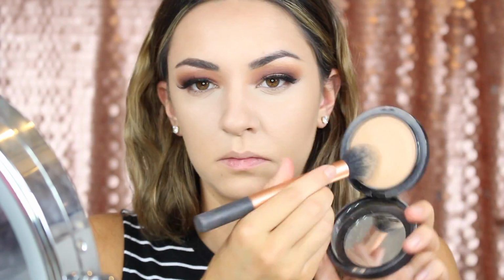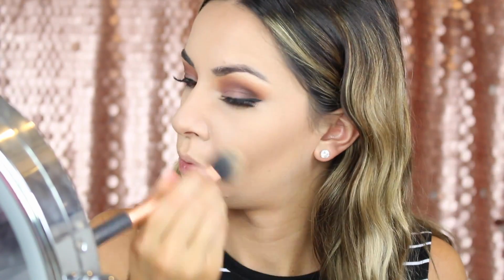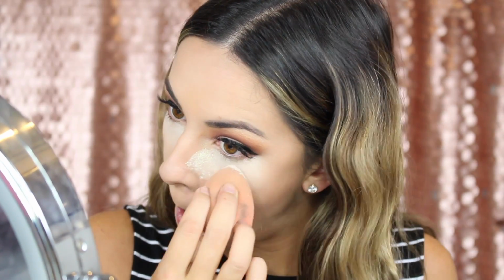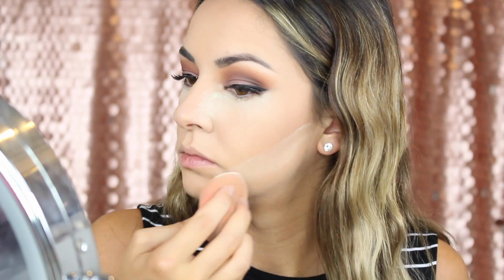Then using MAC Medium Golden Powder, I am applying that under my eyes first, and then I'm going to do the rest of my face because it is the perfect face color. I'm just using my Real Techniques small contour brush to do that, and then I'm going ahead and baking using my usual Laura Mercier loose translucent powder and applying that again under my eyes with my damp beauty blender, and then obviously under my cheeks as well, just because I felt like being extra contoured today.